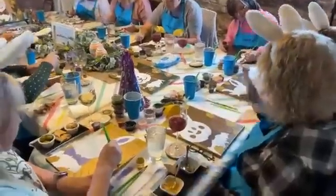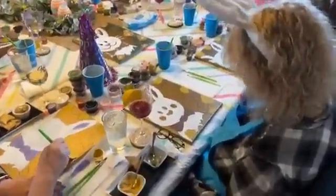Ooh, somebody on South Padre. I want to come to Boca Chica and see SpaceX so bad. That's a whole different story, though.